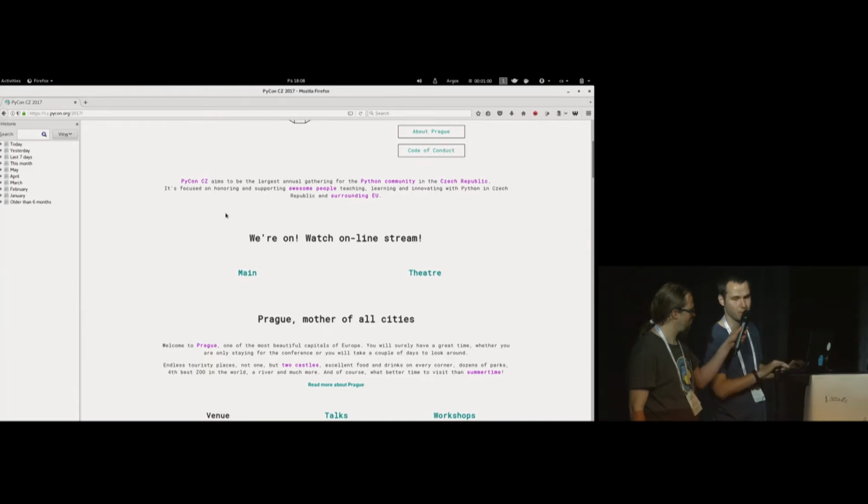Watch online stream. Main link. Theatre heading level 3 link. Prague, mother of all cities heading level 2. Welcome to Prague, one of the most beautiful capitals of Europe. You will surely have a great time, whether you are only staying for the conference, or you will take a couple of days to look around.